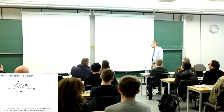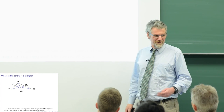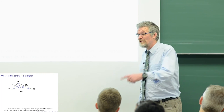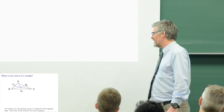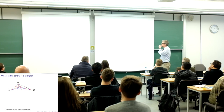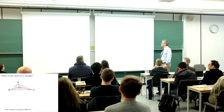In fact, before I looked this up, I could think of four different centers. For example, there's the biggest circle you can draw outside the triangle, which has a center. There are a few others. It was none of the ones that I knew. So here are the two centers we've mentioned, and they're different.